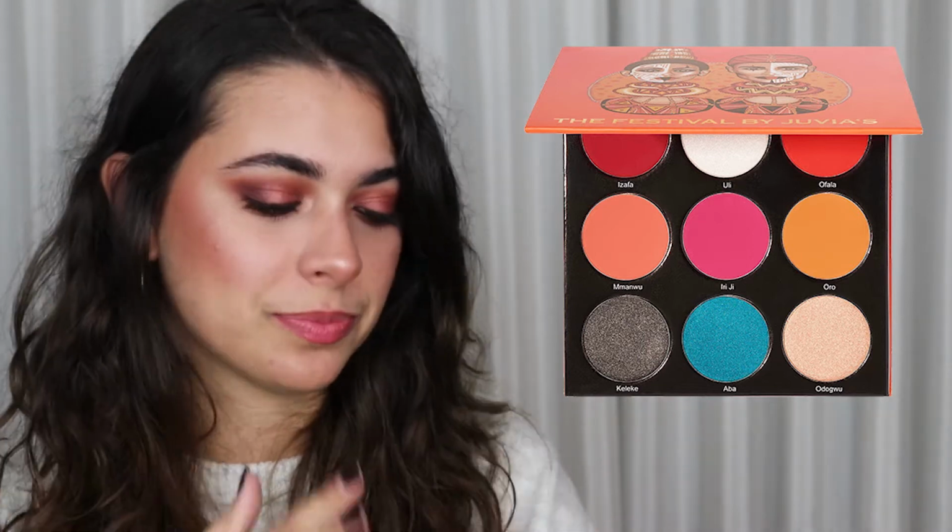I already have 2 palettes from Juvia's Place, and if I could have this one and the next one and the other one, I don't know. I feel like they are simple palettes but with a color selection that not everyone would think of, and I really like it.